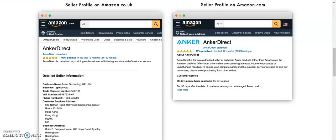So on the left, we're looking at an Amazon seller profile on Amazon.co.uk. This is obviously the UK version of Amazon. And as you can see here, they have a business name, the business type, the trade registration number, the VAT number, which is essentially like their EIN number. There's a phone number, a customer service address, and a business address.